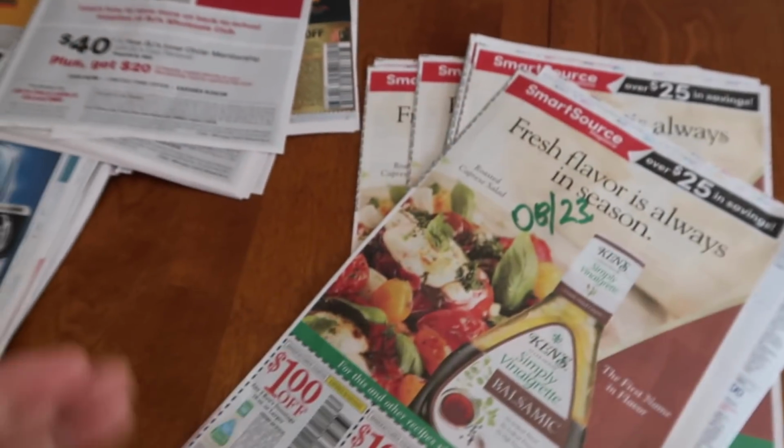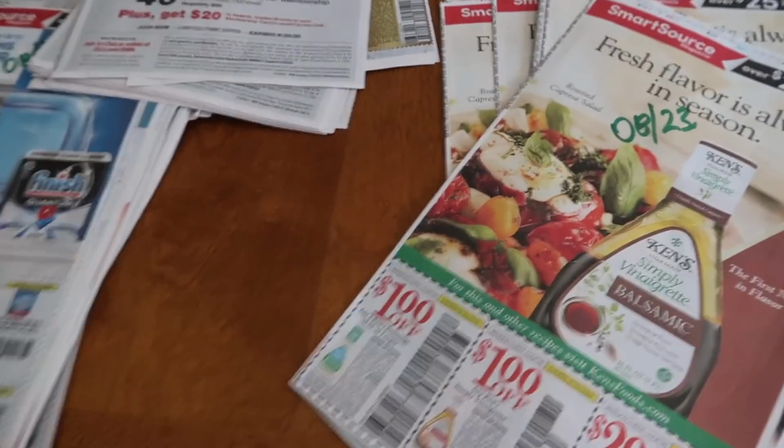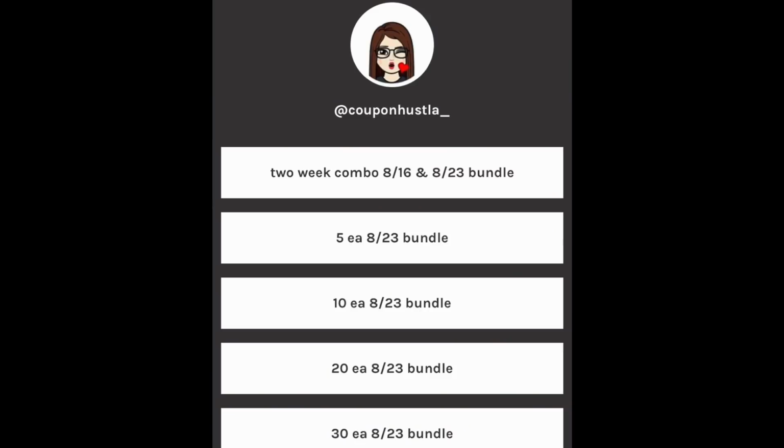Okay guys, let's go take a quick look at Sandra's price board. So this is her link tree, and all of the pricing and all of the bundles will be listed, and I just hopped on there and I saw that the 8/16 and 8/23, the stuff I just showed you, she has a bigger bundle for that. Now if you were just interested in the 8/23, she sells them in increments of 5, 10, 20, and so on and so forth. And again, if you're not sure, send her a quick message. Her email is listed as well.